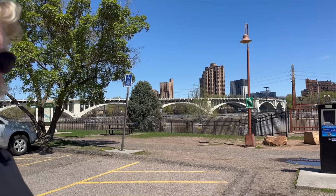So where are we at? I have no idea. Some mill something. Mill, city, mill, something. Where they mill. Lots of milling going on.